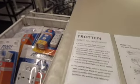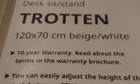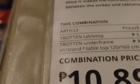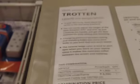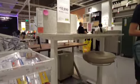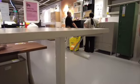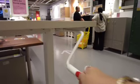Finally, this is the Trotten desk. This is the desk that I settled on because it's a sit-stand desk, but I got one that is white. I like the fact that you can make it go up and down manually, though, because the one that is electronic is quite expensive, but this is actually very much affordable and very easy to crank.